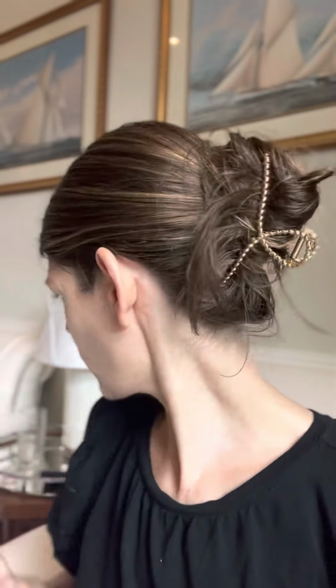Obviously, I've not put concealer on. We have not set either one of these, but this is just right out the gate what we're looking at. I'm going to add under eye concealer. I'm using my Hint Beauty, which is one of my favorite under eye concealers because it never creases or runs.